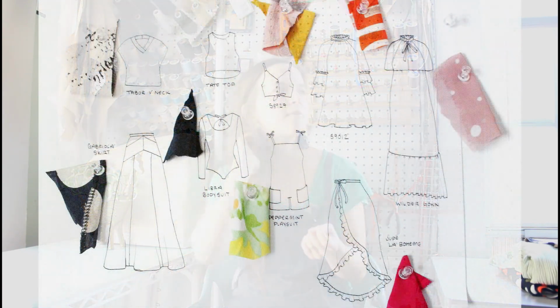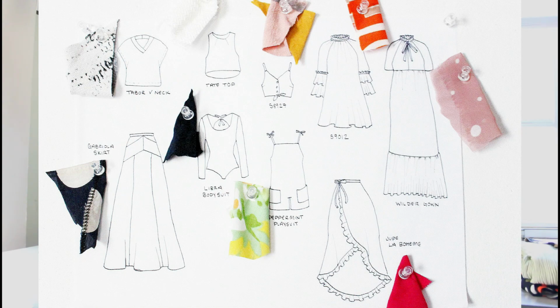Now on to what I didn't get to, or haven't gotten to yet, I should say. So I did cut out the Tabor V-neck. At first I was like, do I still want to make that? But the fabric that I have for it is the perfect amount for that pattern.